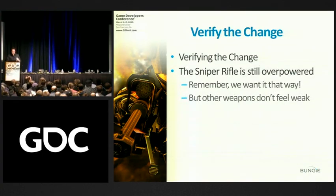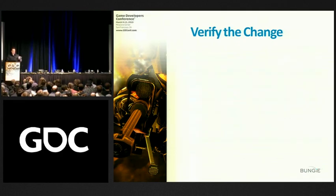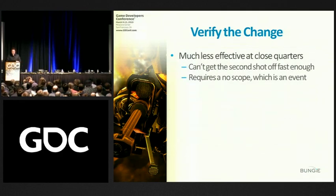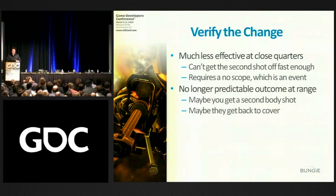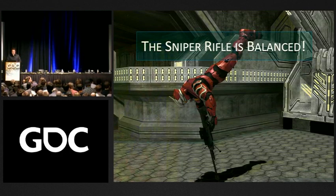So verify the change. It's still overpowered. That's fine. The other weapons don't feel weak. The optimizers, they're doing other things now. It's not being used at close quarters. It's not a predictable outcome at long range. Somebody's going to get back into cover. And my emotional state is no longer nervous. So you use both your brain and your gut to verify change. And the sniper rifle is balanced.